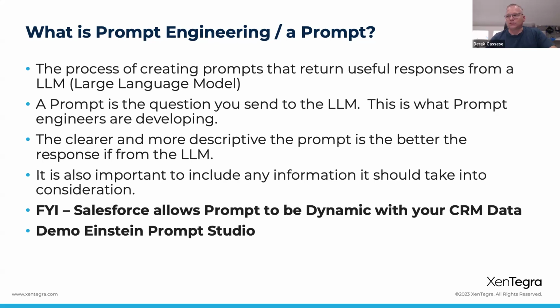Now, Salesforce is allowing prompts to be dynamic. This is the magic sauce here with your CRM data. What I mean by dynamic is that we can now input, like if I wanted to research, hey, research Amazon and let me know what their stock is, as an example. Amazon could be the account name. So research, insert account name, blah, blah, blah. And so you can actually start using your data in what's sent to the LLM to get really meaningful, actionable responses.